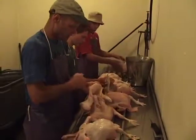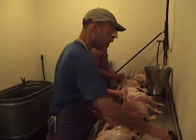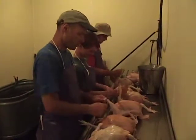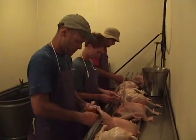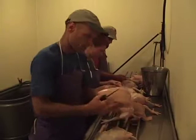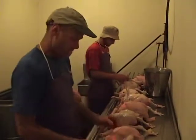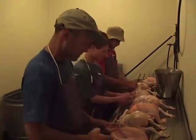The goal here is to keep all the internal organs whole so we don't have any contamination of the product by fecal material. And those organs are getting recycled into compost? They're all going into the compost and back into the vegetable operation.